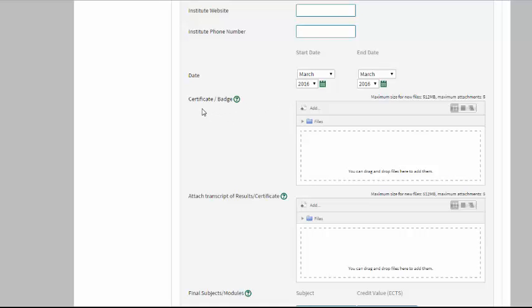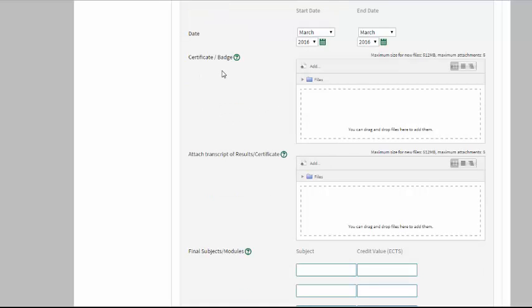Here you can upload a certificate or a badge. A badge is a new form of currency really. Digital badges are open badges. You may have completed one on a MOOC or an open course.